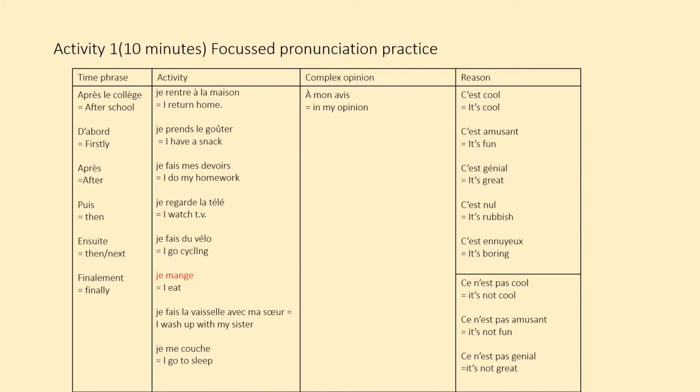And to say I eat, we say je mange. Okay, so an an is an en sound, and the g is a j sound. So écoutez et répétez, je mange. And again, je mange. Très bien.